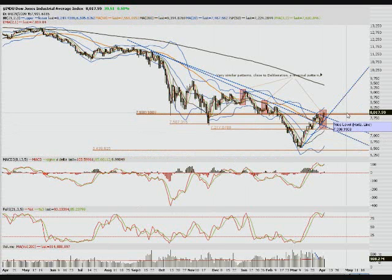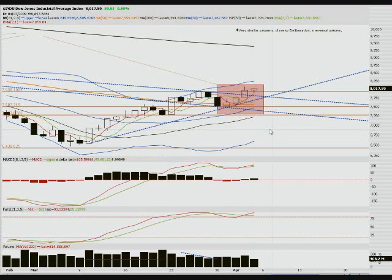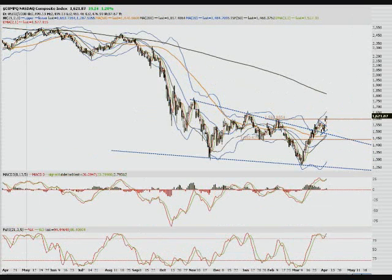But these last 2 candles show a lot of indecision. Look at them. You got a huge top wick and a huge bottom wick. It's really messed up. We had real low volume on the last day, which would have been Friday. Let's jump into the NASDAQ now. We're above support.